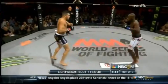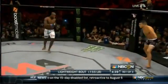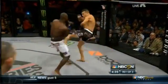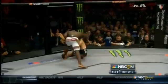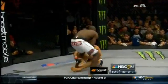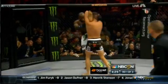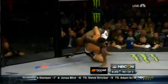He needs to close the distance. For the submissions, close distance, it's of course better for him because then he can also hit with that arm. But he can't stay on the outside because Keon is very explosive. When you saw him warm up on the Thai pads, it was very good. Lots of power. Yes, he tries to grab the leg. He's not sweaty yet. And he has over 300 wrestling wins.